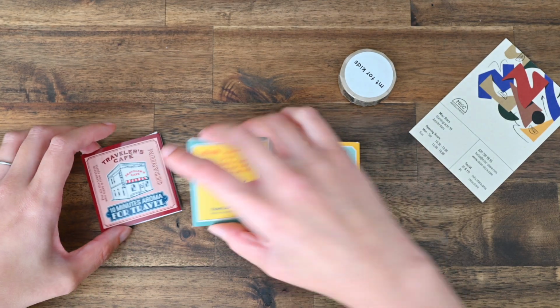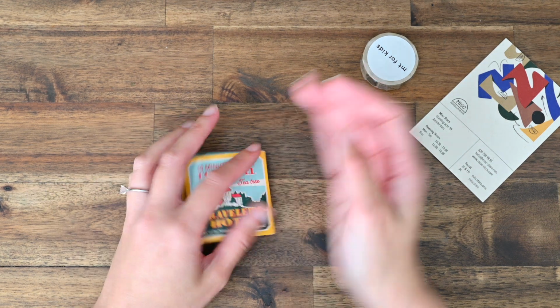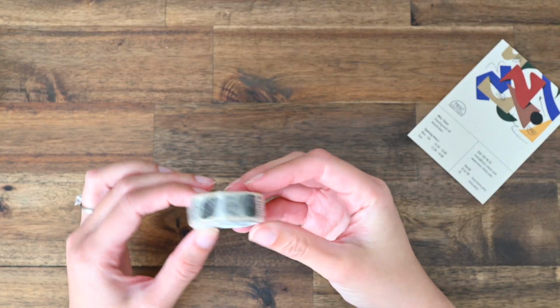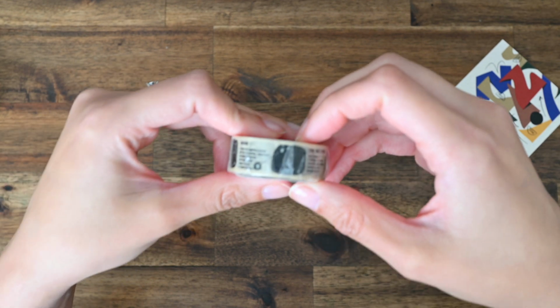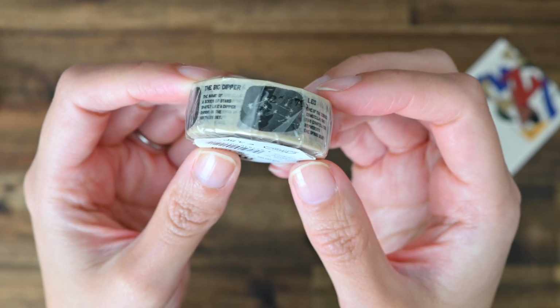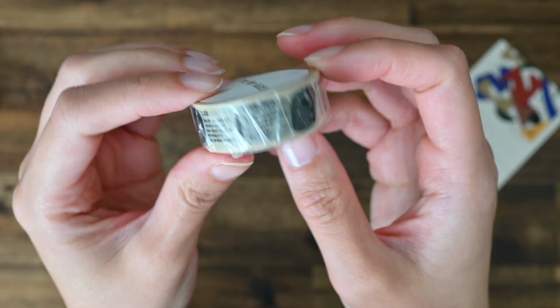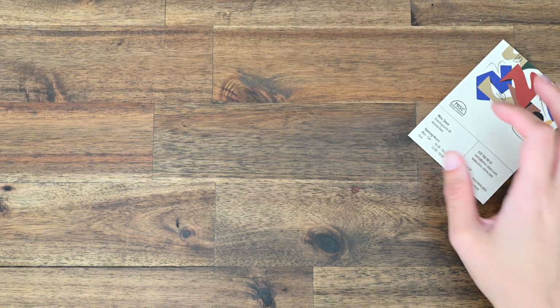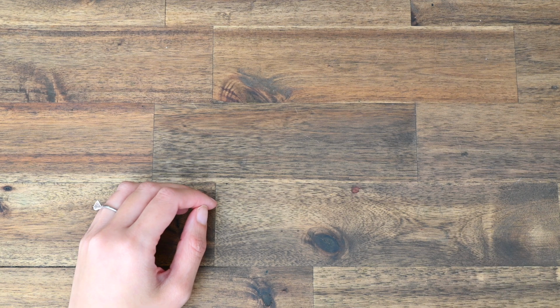I just thought the packaging was too cute to resist, and I haven't seen these in Melbourne before, and I actually did use them throughout the trip. I also just picked up this MT tape. It has some astrology signs and some other star, what do you call them? Constellations? Anyway, it was in this neutral shade, and you know how much I love a neutral. And the lady that served me was so lovely. She just let me go absolutely crazy with the partner shop stamp. So that was fun.